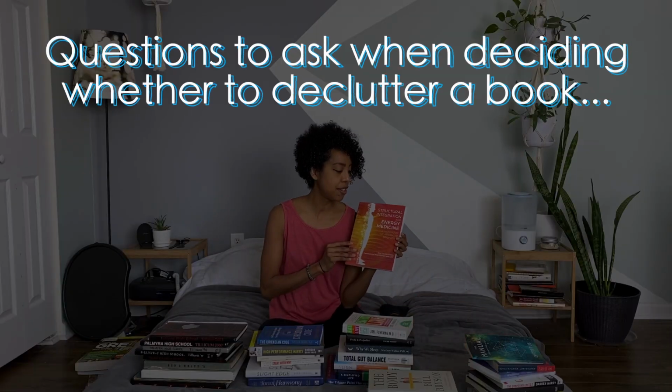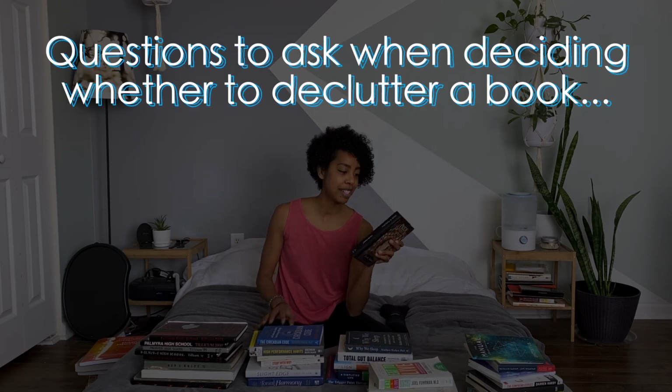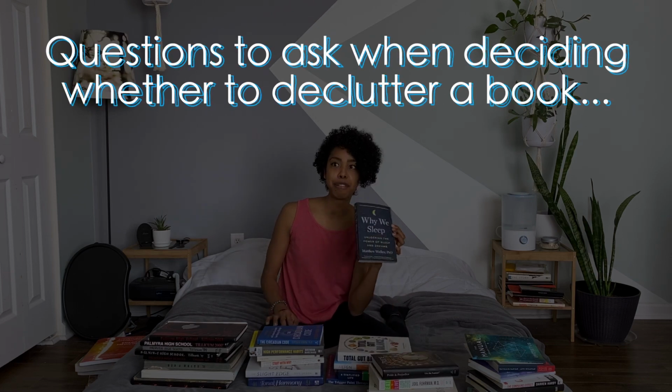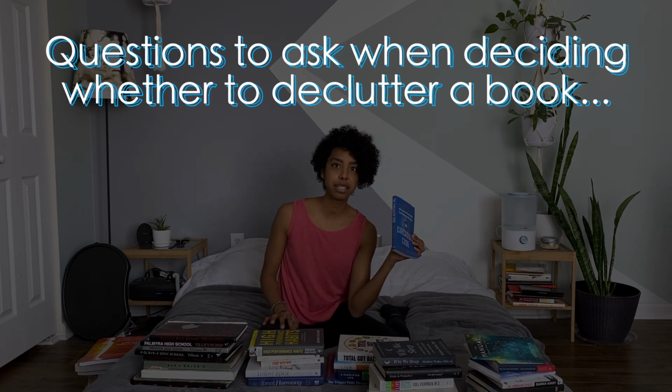So if you have trouble deciding whether to declutter a book, ask yourself the following question. Did I read it? Yes. Do I see myself reading it again? Yes. Okay, then keep it. If you don't see yourself reading it again though, pass it along to someone else who would enjoy it.